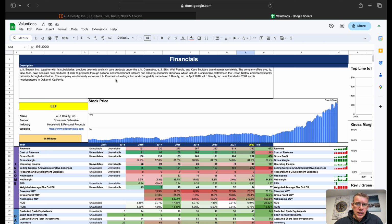Soul Care brand names worldwide. So Elf stands for eyes, lips, and face. And so they do, obviously, their cosmetic and skincare products. It sells its products through national and international retailers and direct to consumer channels, which include e-commerce platforms in the United States and internationally, primarily through distributors.